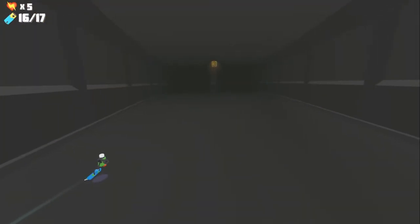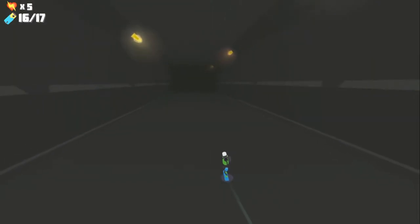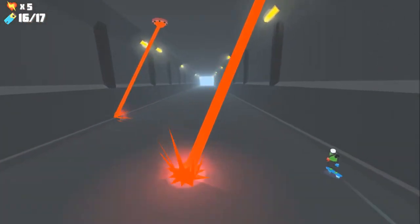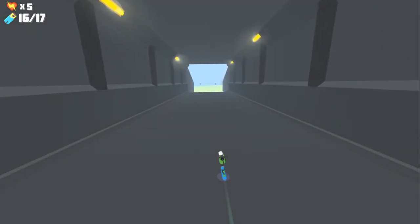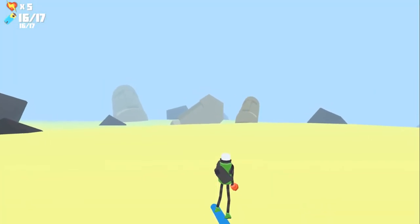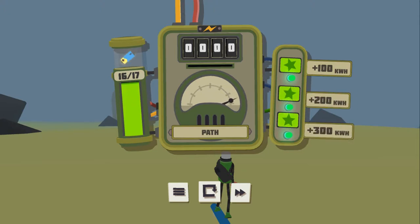And a battery. Right? Seemed like it was putting me towards the left, so I think I just messed up. Oh, no, apparently not. I think I missed a battery somewhere, apparently, though I don't know where. I guess it was pretty hidden. That was a weird level. I did get enough to get all three stars, though. Weird. That was very weird.